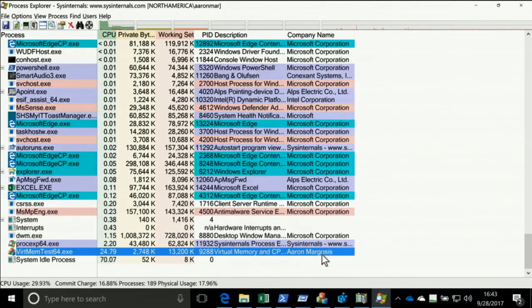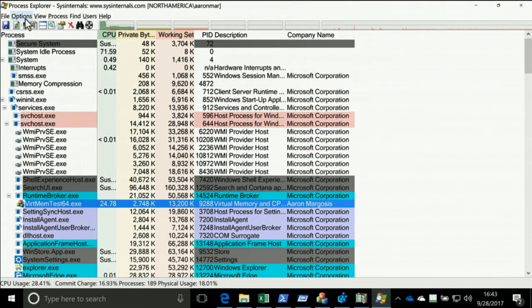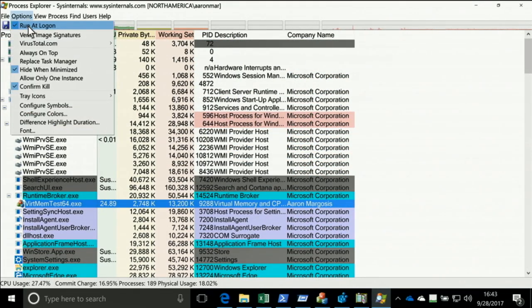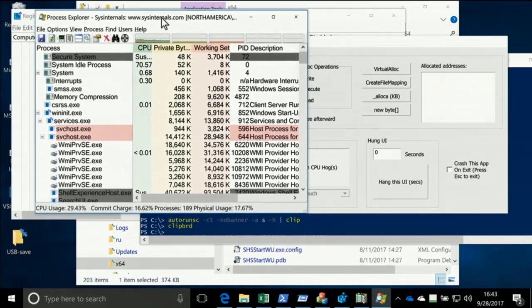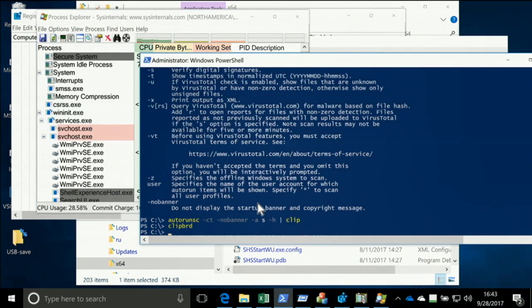Another very useful feature that I always use is Options, Run at Logon. You saw this in Autoruns. It's because I configured this auto start extensibility point. So when I log on, it's going to run this, and it does that as a scheduled task. If you run this elevated with admin rights and then set Run at Logon, it creates a scheduled task that is configured for highest available.